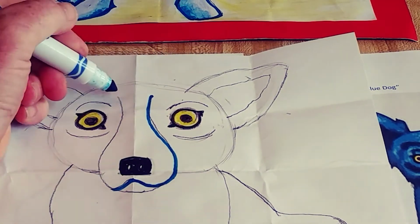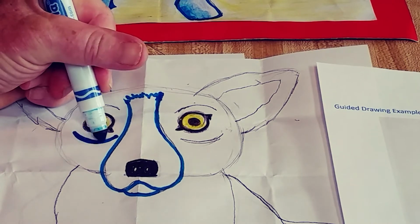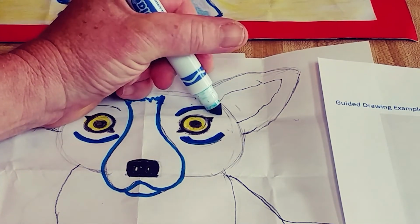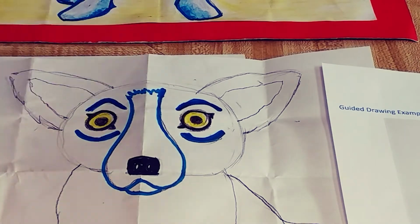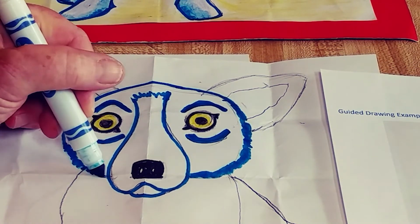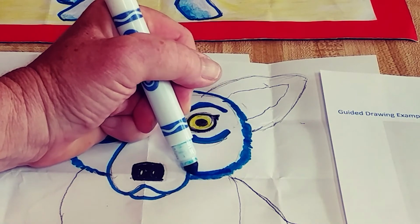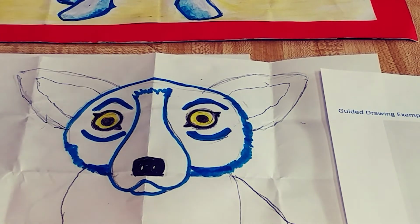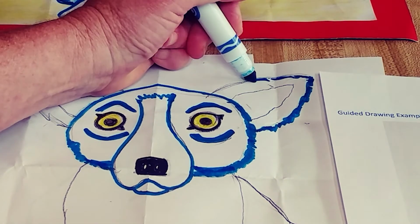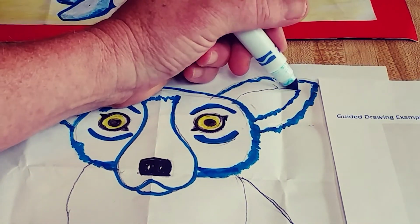Now I'm going to go ahead and outline our blue dog's muzzle. I'm going to use the fattest part of my marker, and I'm going to actually go like that, and then like this. So I'm going to use a little motion just like this. See, I'm going in little circles all the way around her face. I'm going to give her a little shadow with the dark blue right under where her chin would be. And then I'm going to take my dark blue marker and do the same thing for those ears. I'm just going around and around in little circles to make it look more like fur.